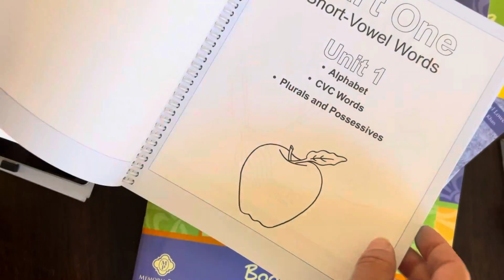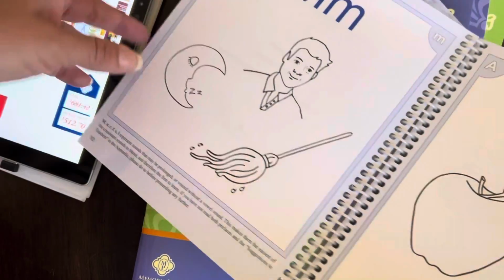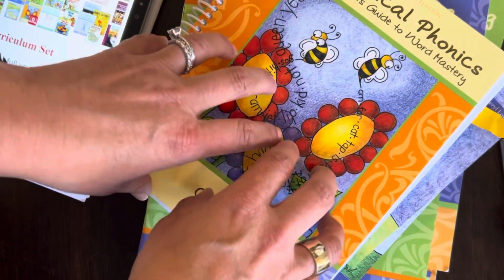It's all in your lesson plan. Like, how do you do it? What do I read? What do I say? This is one of the books that you use to teach from.